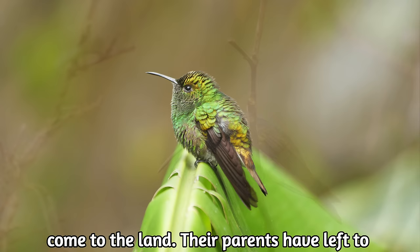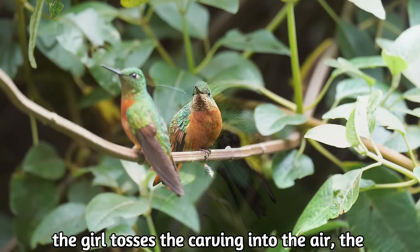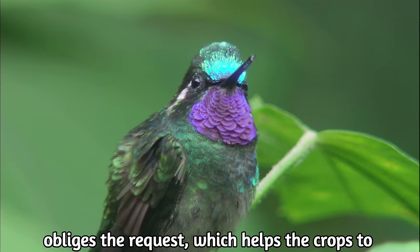Their parents have left to find food, so the boy carves a piece of wood into a small bird to entertain his sister. When the girl tosses the carving into the air, the bird comes to life, turning into a hummingbird. The small bird then flies to the god of fertility and begs for rain, and the god obliges the request, which helps the crops to grow again.